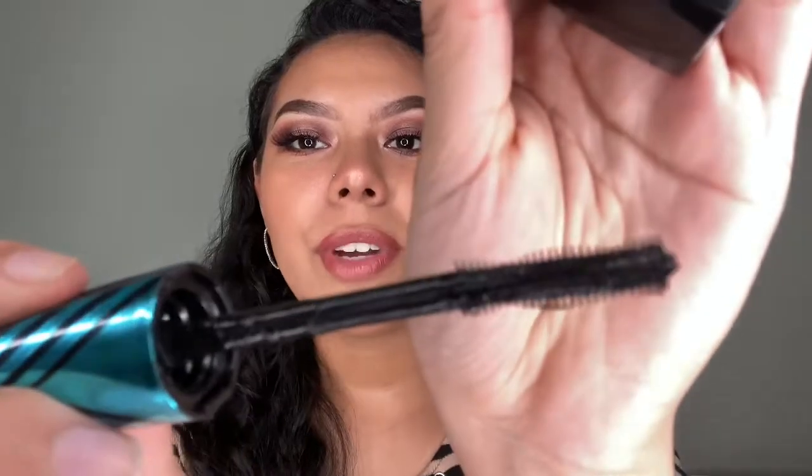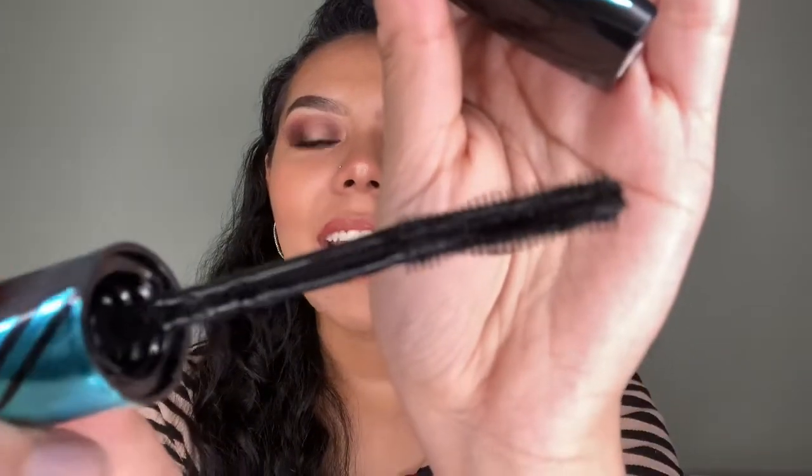But this is actually really great for the lower lash line, because if you look at the wand, it's very small, so it does not clump up. It actually flares out as well, and it's not a mess, and it's waterproof. So shout out to my dad for this, because I probably would never have tried this, and so far it has been working wonders.